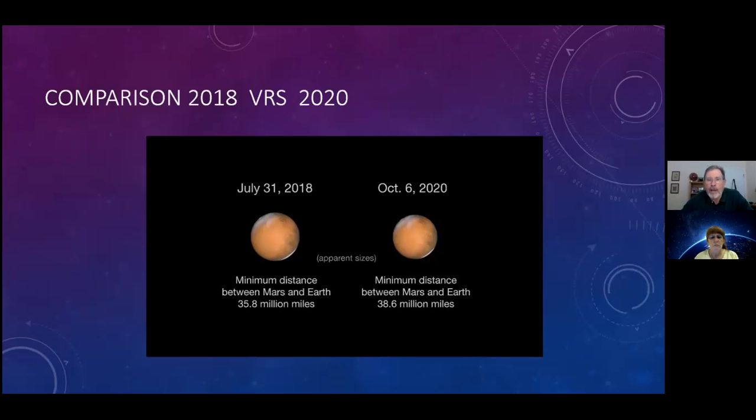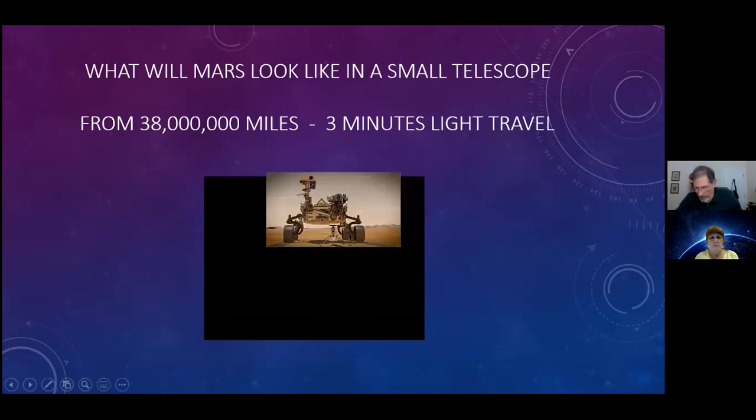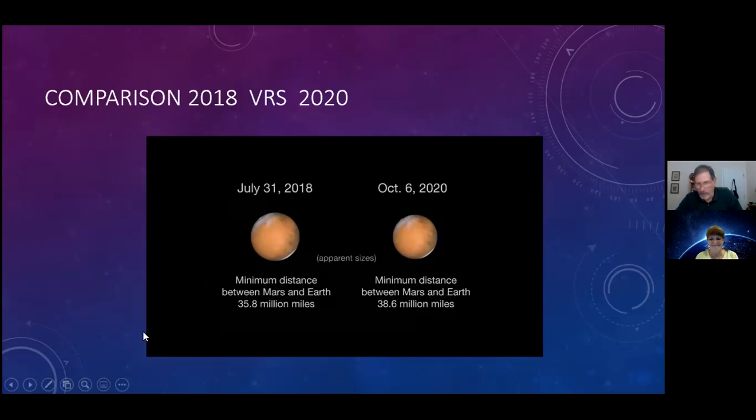This is the comparison of the sizes. This is what Mars would have looked like if it wouldn't have been all dusty on July 31st, 2018. And you can see that we're a little farther away this time, about 38.6 million miles as opposed to 35.8.